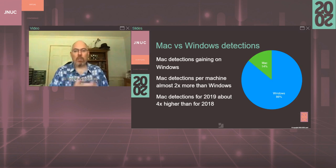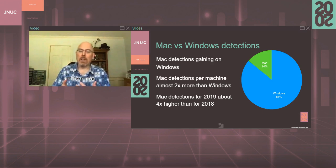So first, if we could talk a little bit about data. We did a study last year where we looked at all of the data that we'd gotten across all of 2019, and we published the results on our website. Some of you may have actually seen that. For those of you who didn't, we're going to just summarize a little bit. What we saw was that Mac detections are gaining on Windows. Now, this pie chart here doesn't really look all that impressive, Mac only at 14% of our detections.